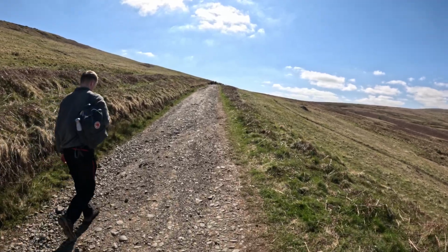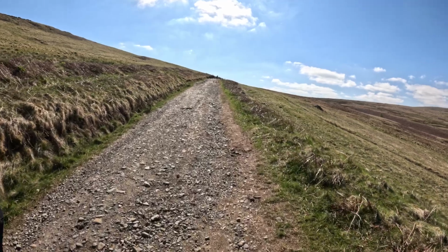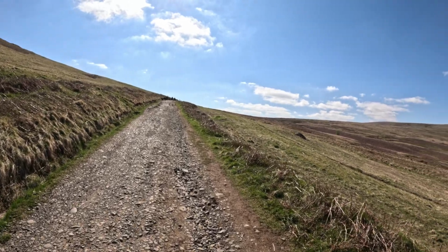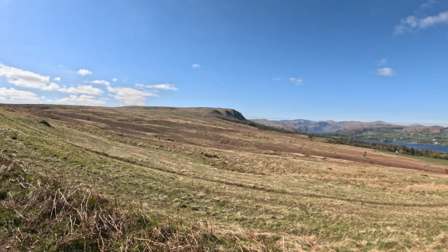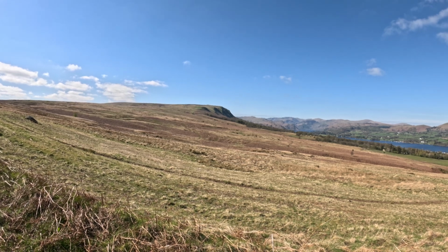It's a steady climb like this all the way up from Pooley Bridge for the first stretch. It's not too bad an incline, and as you can see we're going to split off to the right ahead. We're going to follow that ridge all the way over to the summit there, which we presume is Arthur's Pike.